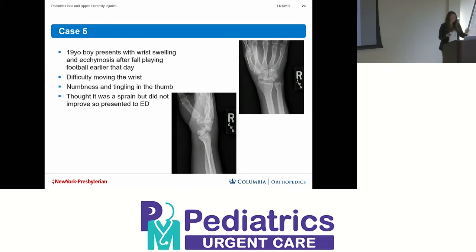Just like in this one, this one didn't get missed, but this kid thought he had a sprain. This is a 19-year-old guy who was playing football with his buddies. He fell. It got pretty swollen. He must have been pretty tough because he didn't think he was in that much pain. Had some difficulty moving the wrist, and he came in thinking he had a sprain, but he definitely did not.